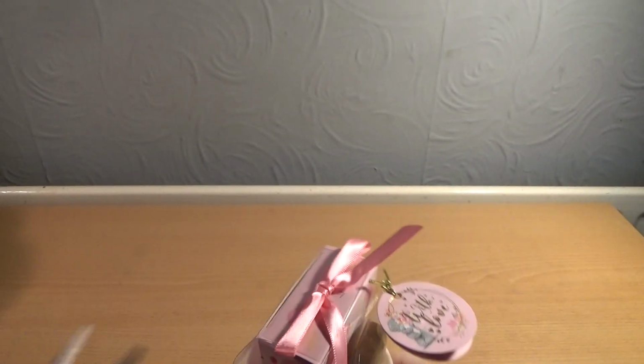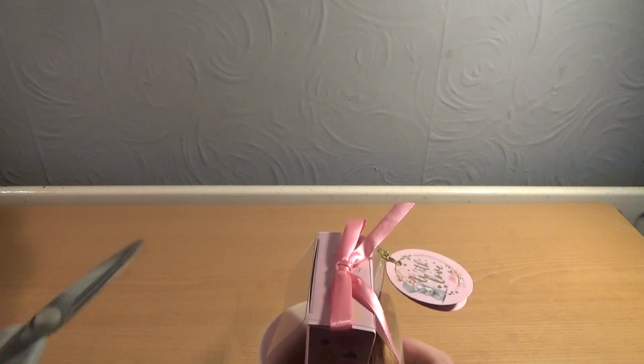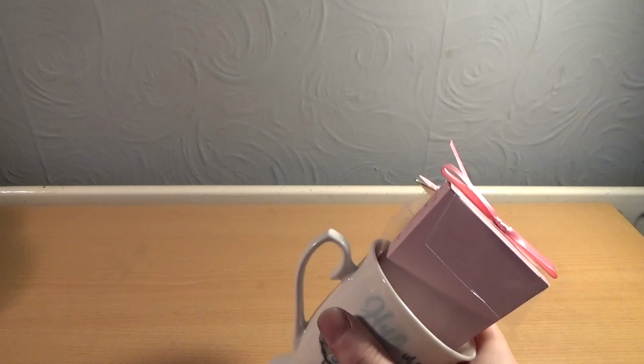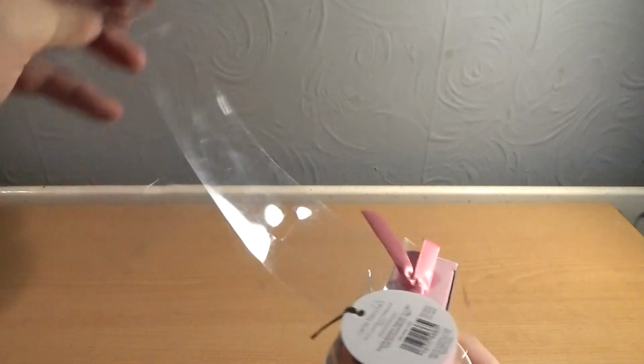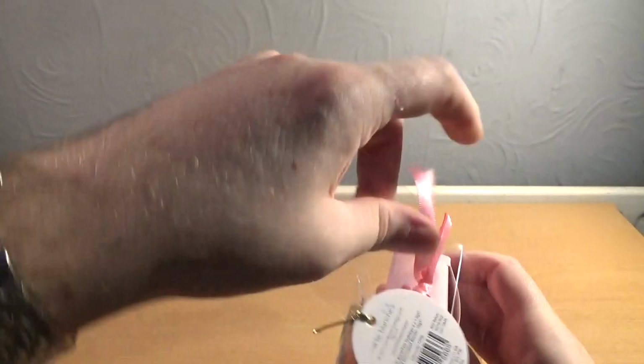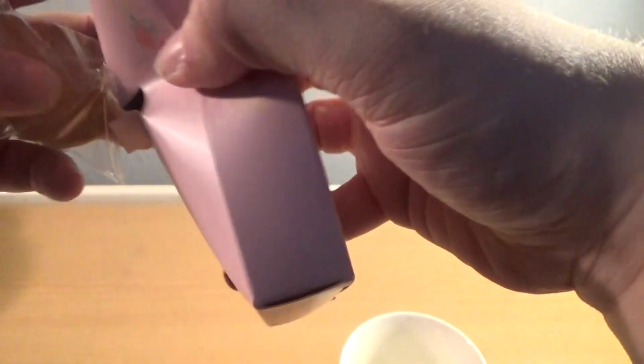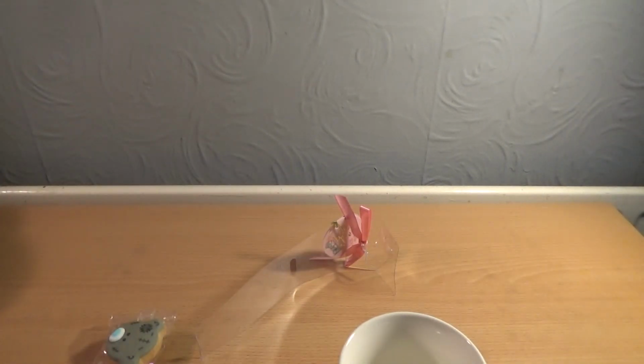Yeah, it's a mug. The scissors. Oh, and there's some glue on the bottom of it. Well, that's just terrific, isn't it? That makes my life complete. It's a mug with some tea bags and a tiny biscuit with that weird teddy bear thing on that was all the rage. And of course, because it's a cup of tea, I'm joined today by the kettle.